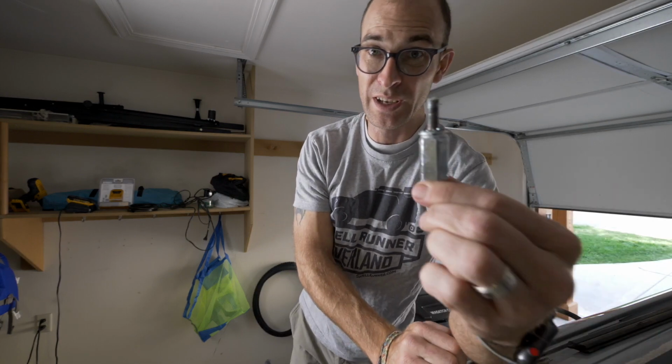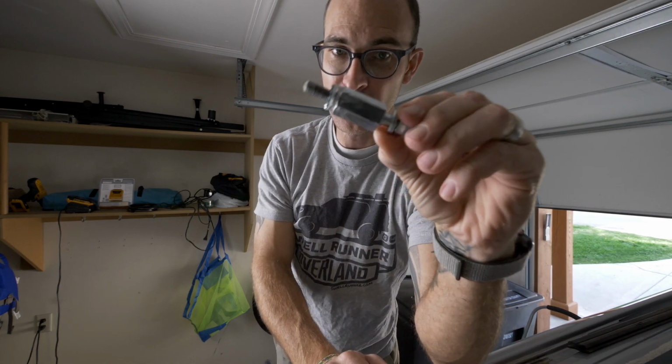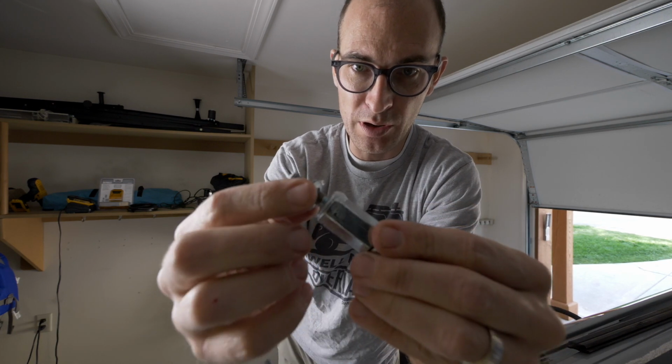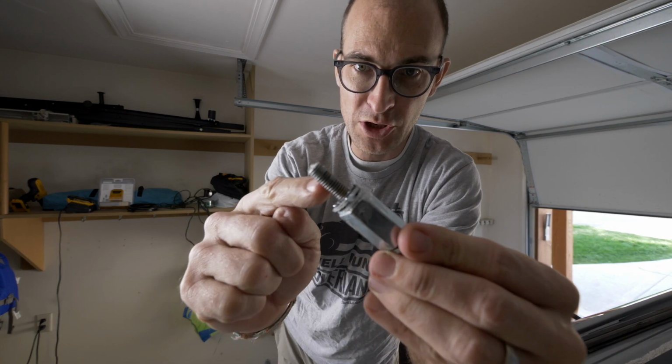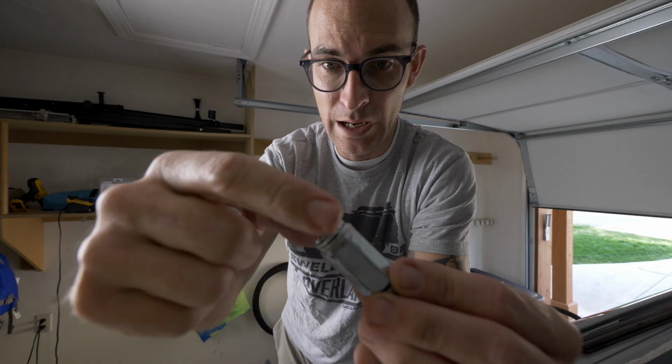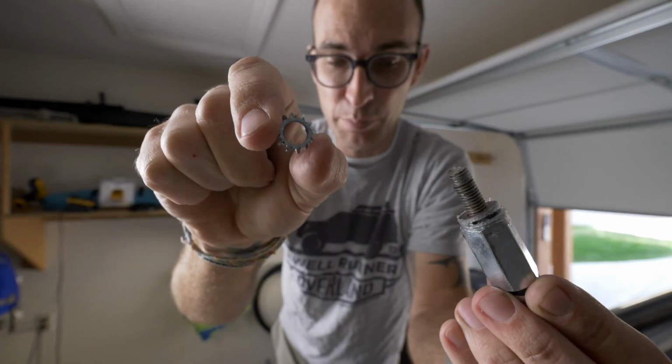Something else I'm doing differently today is I've got that riv nut tool that I made yesterday. I've got the washers, I've got the nut. I watched some more tutorial videos, and it was talking about how you want to make sure you've got plenty of thread here on the end. Something else I did differently today is I put one of these little spiky washers.